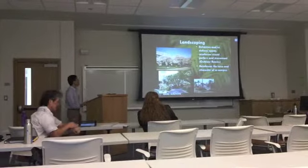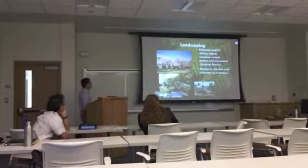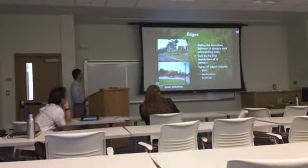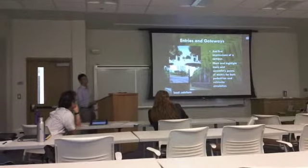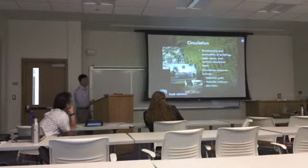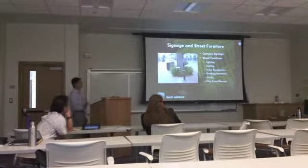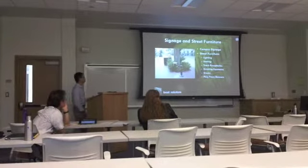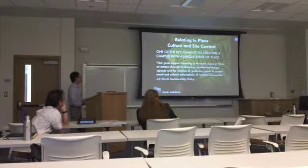landscaping, used to help define outdoor rooms and reinforce the tone and character of the campus, edges, the borders of the campus, entries and gateways into the campus, and circulation. That's pedestrian, vehicle, and bus circulation, so multimodal circulation. And then signage and street furniture. They all help to define the campus.